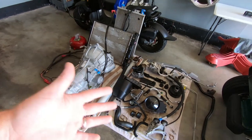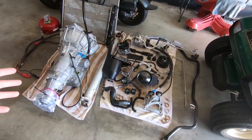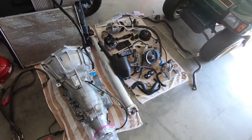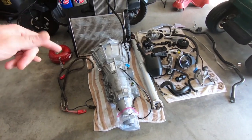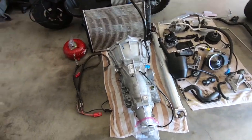But if somebody bought it, I would immediately buy another one. So there would be no reason for me to sell this one. So anyway, other things that I got out here other than the Trans Am, so you guys are going to see this in a video very soon. It should be this week. If not, it'll be the first of next week. I'm going to be getting a lot of this stuff back into the car.